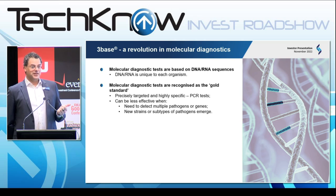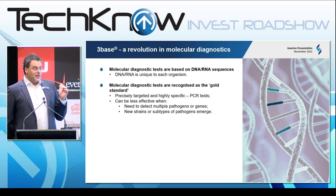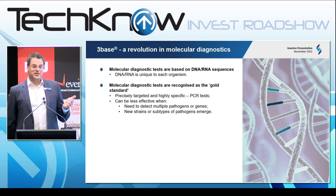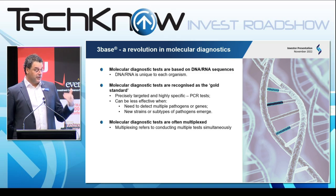And we know that PCR, which you've heard of in the recent past, is the gold standard, and there's a reason for that. It's very specific, it's very sensitive. But it's less effective when you need to detect multiple organisms in the one patient sample. It's also less effective when there are new strains or subtypes that come out. We've all heard of Delta and Omicron, and now the new variants that are coming through. They're different at the genetic level. So that's why PCR struggles in those circumstances when you try and do these multiple tests simultaneously.